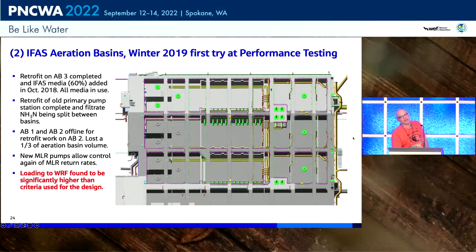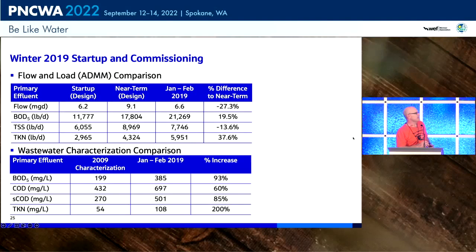So at this point, the primary clarifier has been completed and the piping to the new splitter box is done. So now we can split the amount of ammonia coming back from dewatering a digester back into all two basins. But we've lost a third of our aeration capacity from having to bring one of the trains down. The new mixed liquor recycle pumps gave us total control of our mixed liquor return at that point. So that was a real big benefit. And that's what got us to the point where we're starting to meet that total nitrogen limit again.